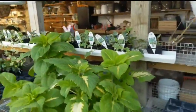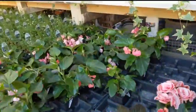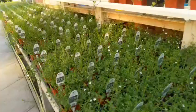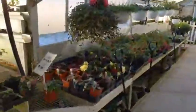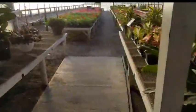That's the end of the coleus, folks, so I'm afraid we don't have a lot there. A little bit of wax begonias, I mean really a little bit. More of the lobelia. When it comes to regular begonias, this is the end of the line here. So I'm afraid you'll have to find your begonias elsewhere, unless you want Bossa Novas. We have some of those.